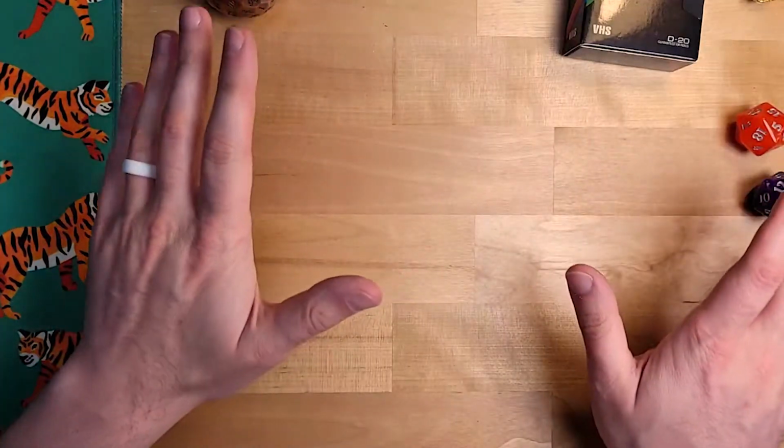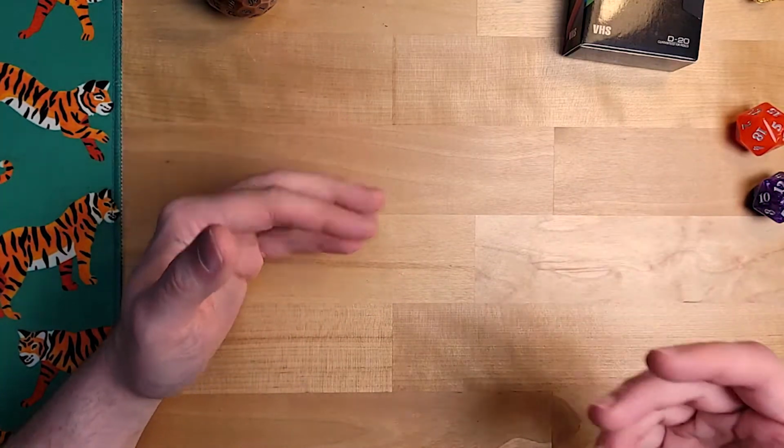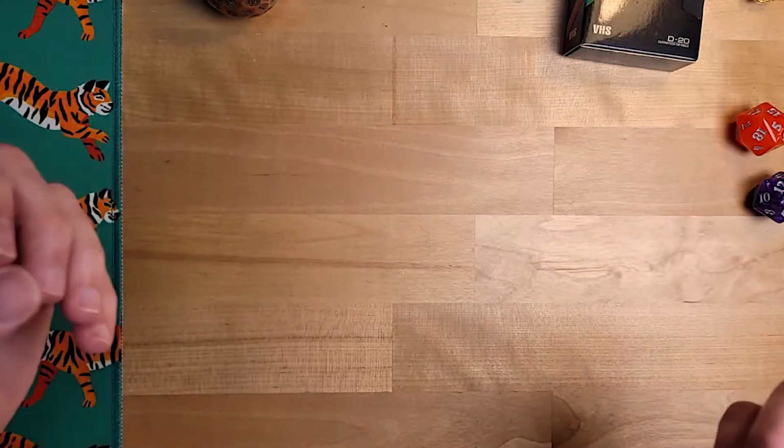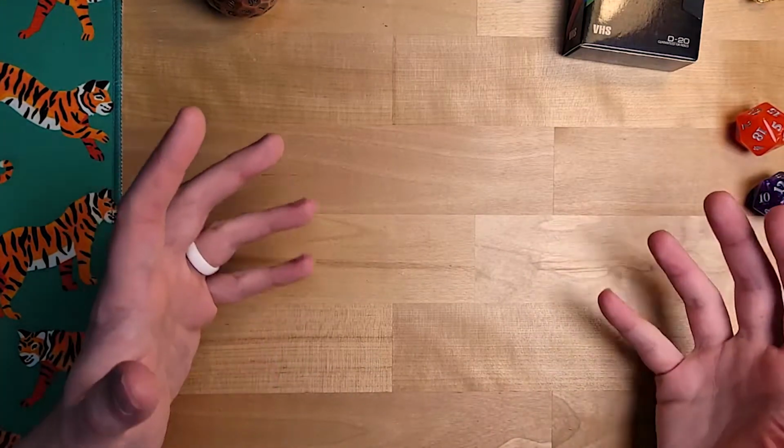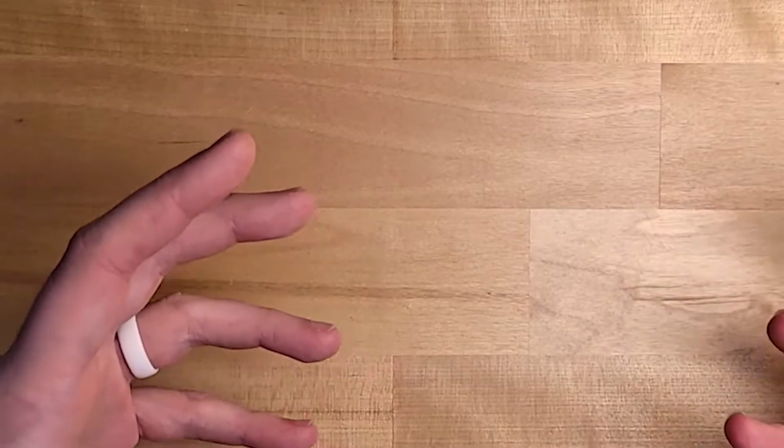Let's take a look. So I have on my table several sets of my favorite dice, and what I'm going to do is go through them one by one and show you where I got them, what I think about them, and why I consider them special to me, because there's a lot of different reasons for each set of dice.